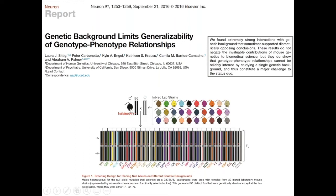When you cross two lines like this, what you generate is technically called a hybrid F1. Again, one chromosome comes from the male, one chromosome from the female. What they did was generate 30 different hybrid F1s, where, take a look at this, these are heterozygous. So 50% will be heterozygous for that knockout, and the other 50% will be wild type. But every combination will do, of course, 30 different combinations of hybrid F1s.